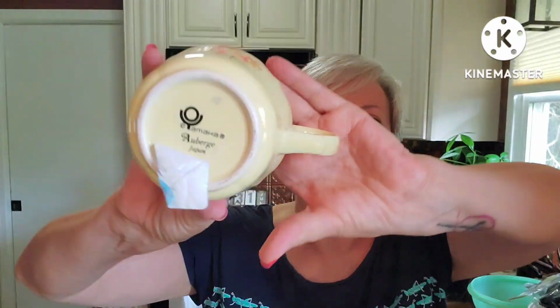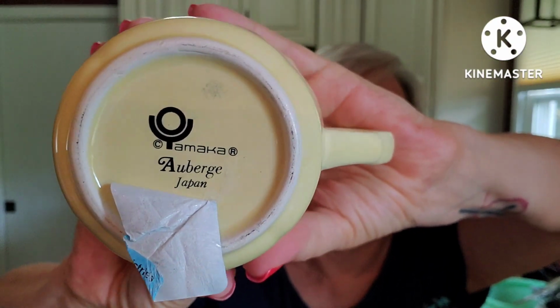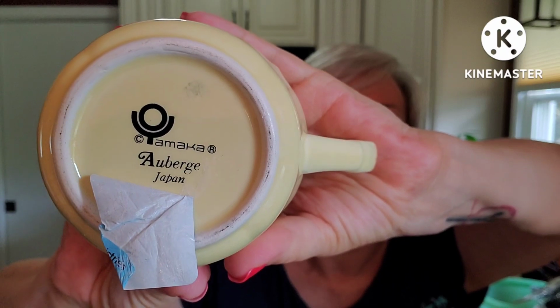And let me see if there's a mark on the bottom. Oh, yep, there is. And it is from Tamaha Aubergine, Japan. And I may have just killed that name. You'll have to forgive me. But I love that set. I couldn't leave it behind.